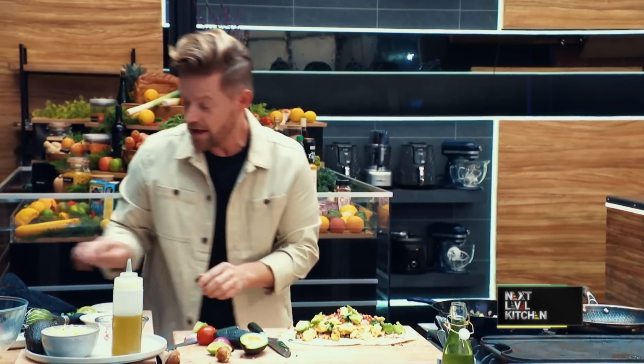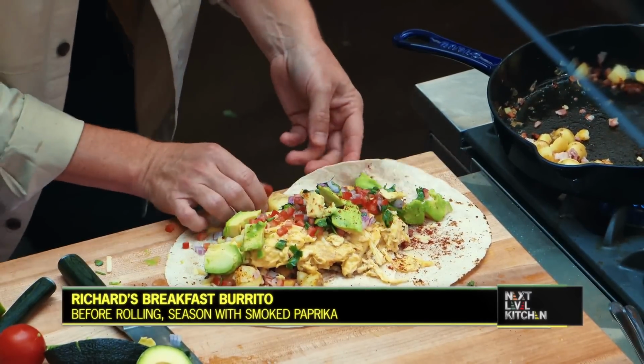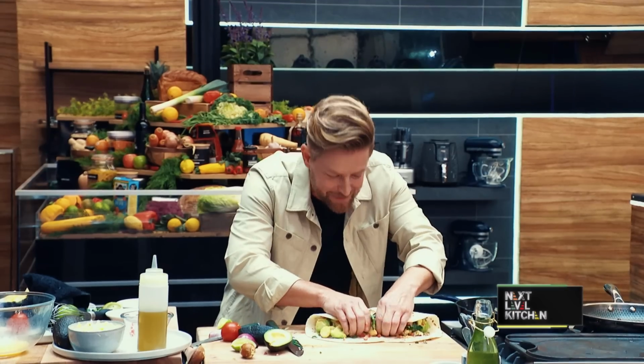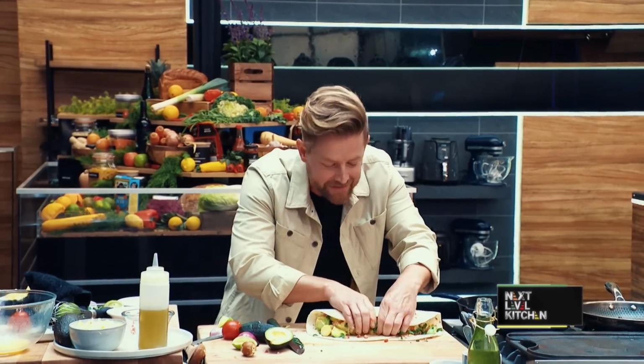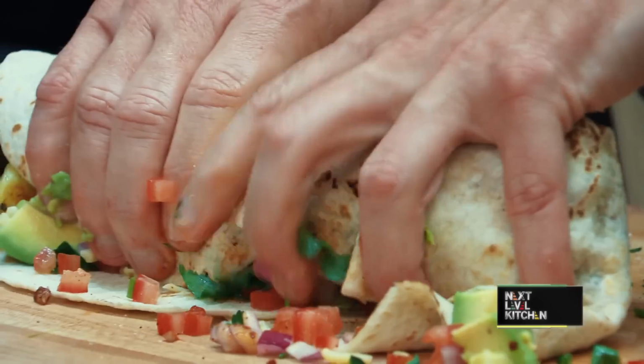I don't know. I'm going big. I mean, I don't think so. Let's see. Honestly, is it rollable? Yeah, no, you got it, Gordon. You tucking it in? Yeah, you got to tuck it in. You got to get your hands in there. I'm eating this, so don't worry if my hands are on this. You got to give yourself a fold. There you go. You got it.